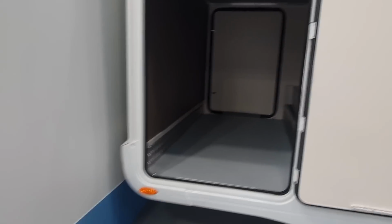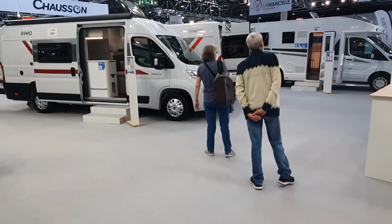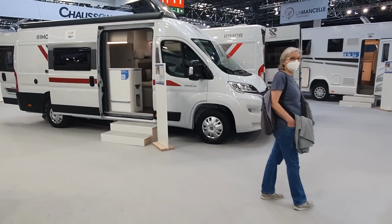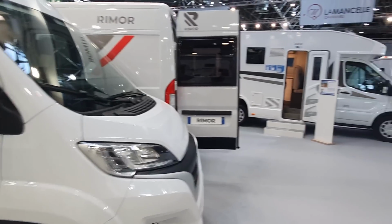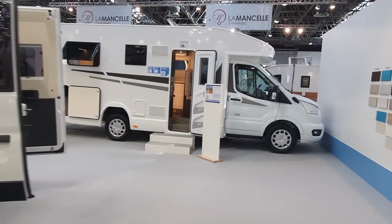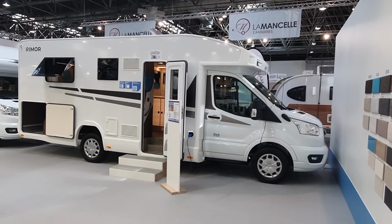There you go. Right, so I think we've now had a walk around this Rimor stand, and so what I'll do is, to close it, I'll just leave it with this Killig here, the new one, the Killig 69 Plus with the queen bed in the back.